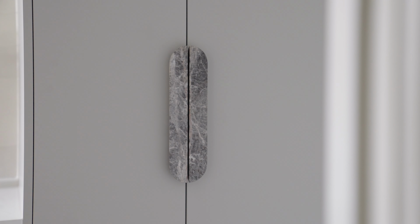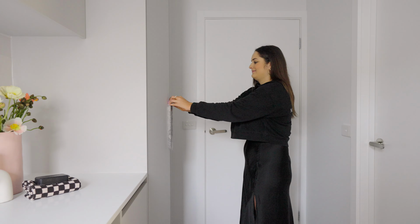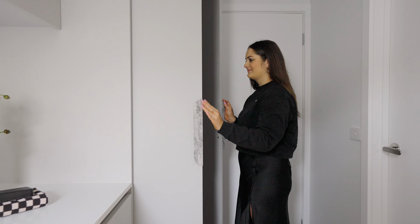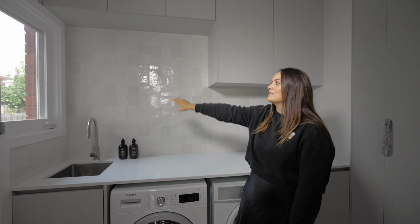As a small little detail, I've also incorporated an Oyster Grey stone handle, which is a really beautiful feature, and I think it definitely is one of my favourite things in this space. So we wanted to utilise as much wall space as we can. Due to this window positioned here, we've created push to open storage above.